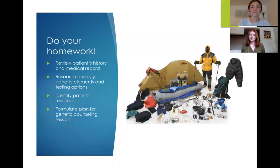So the first thing we do when we have a patient coming to see us is we do some background work so that we know we are 100% prepared, or as prepared as possible, when we are seeing that patient. That involves digging through some of the medical record, looking at the patient's history, and, if there's anything that pops out in that medical record, researching what possible causes of genetic conditions there may be, or thinking about what could be due to genetics in their family history.